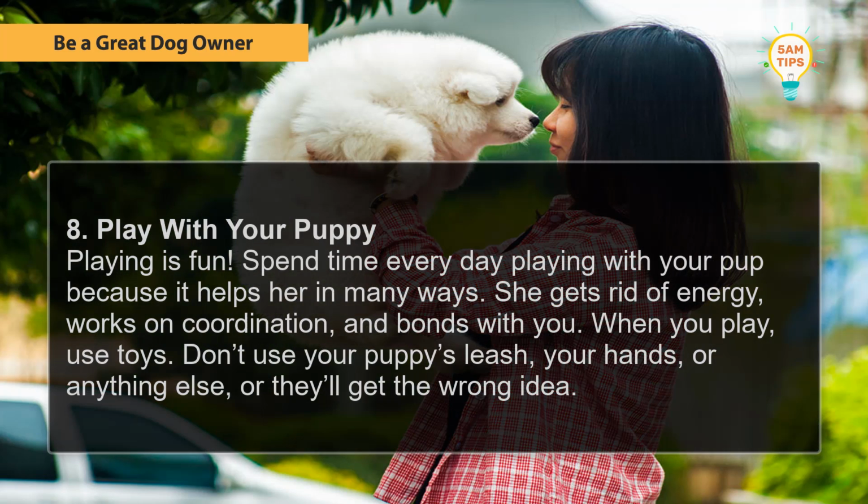8. Play with your puppy. Playing is fun. Spend time every day playing with your pup because it helps her in many ways. She gets rid of energy, works on coordination, and bonds with you. When you play, use toys. Don't use your puppy's leash, your hands, or anything else, or they'll get the wrong idea.